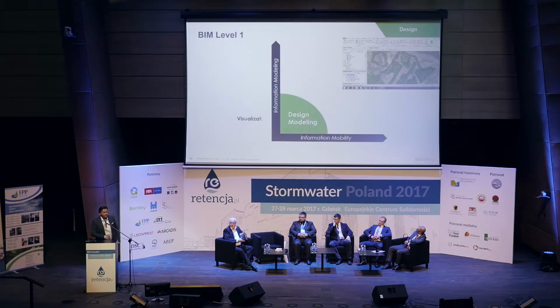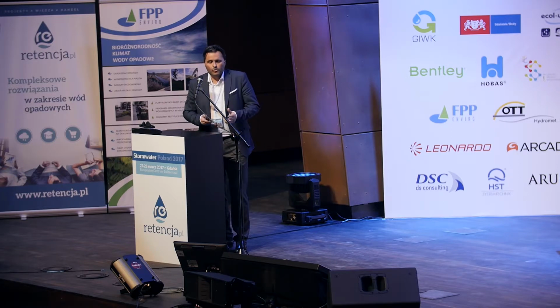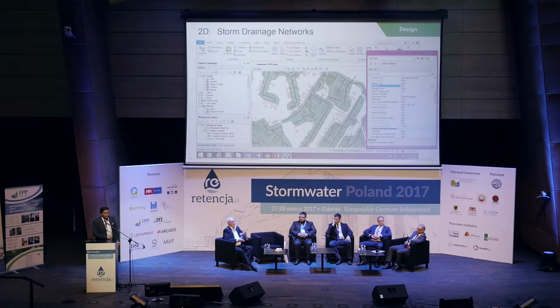BIM level 1. We are all familiar with BIM level 1. We have done it: AutoCAD drawing, MicroStation drawing, for example, a network model. This is a civil storm model that I'm showing on the screen. So we can design something in 2D. Also 3D design. This is 2D design, for example, a storm drainage network together with the catchment areas, and we can check capacity, we can check different structural and non-structural measures in the infrastructure.